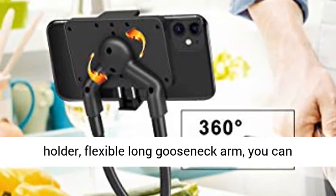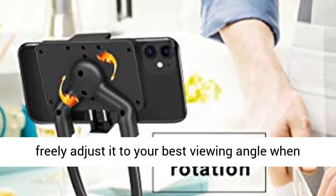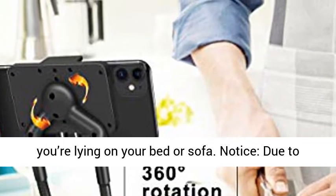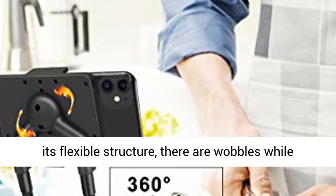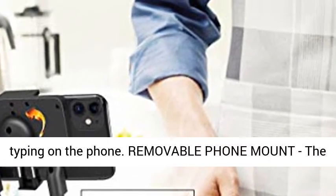Flexible and adjustable holder with 360 rotation clip-on holder, flexible long gooseneck arm. You can freely adjust it to your best viewing angle when you're lying on your bed or sofa. Notice, due to its flexible structure, there are wobbles while typing on the phone.